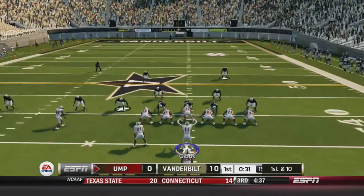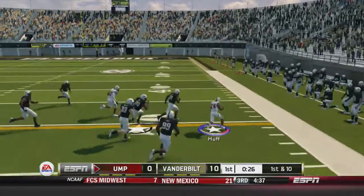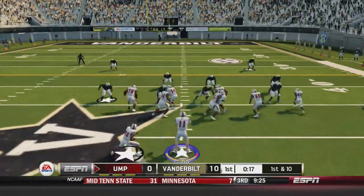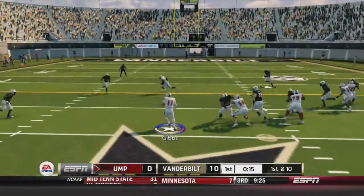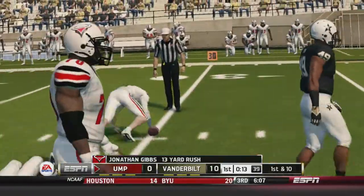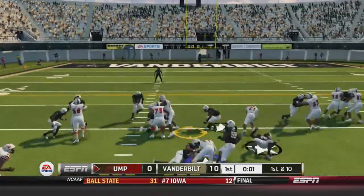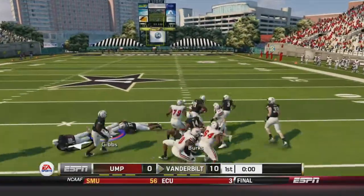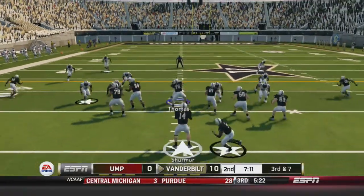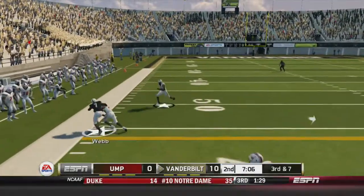We near the end of the first quarter as we've got a heavy set. The give goes to Eldon Huff. He bounces it outside. Nice little stutter step, and he picks up 15 yards on the run. 1st down and 10. Gibbs will keep it this time. He's got it, and he picks up the 1st down. A 13-yard run. 5 seconds left. 1st down and 10. A fumble. It's recovered by Burks as Gibbs tries to pitch it at the last moment, and Vandy will take back over. Another good drive is ended by self-inflicted mistakes.